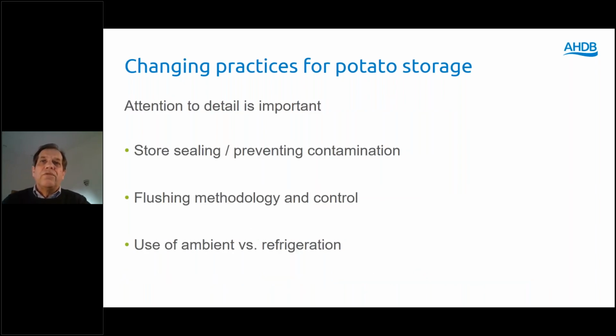So attention to detail is really important from the store side, from the engineering side. Sealing stores well and preventing any form of contamination with adjacent stores is very important. We don't want products like ethylene leaking out into other stores where they might not be as suited. We need to look at our flushing methodologies and control, and again Adrian will talk about that.